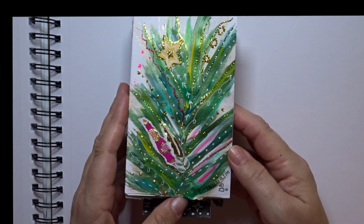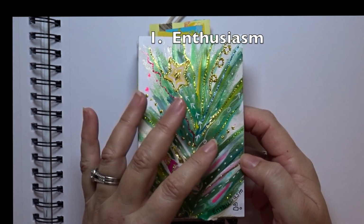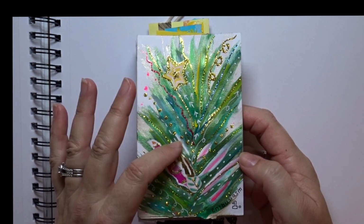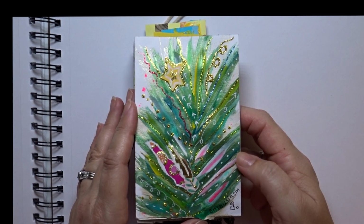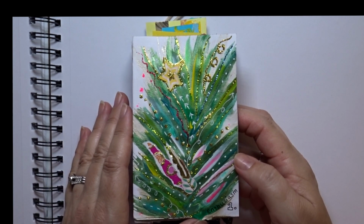Prompt number 1 was enthusiasm. To start off the month of December, I wanted to show a burst of creative, festive energy. So I used a lot of Stickles glitter glue, and in my mind, I referenced the bough of a pine tree.